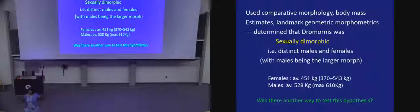Warren did, he was able to separate out Dromornis into two different morphs, and he was able to show that the males were the larger morph of this particular species. And he worked out also the size of these birds. So using again the measurements of the tibiotarsus, so the leg bones, he used the lower part of the bone, the tibiotarsus and the femur, and both bones showed that these morphs were different, and the female's average body weight was about 451 kilograms, and the male's average body weight was about 528 kilograms.